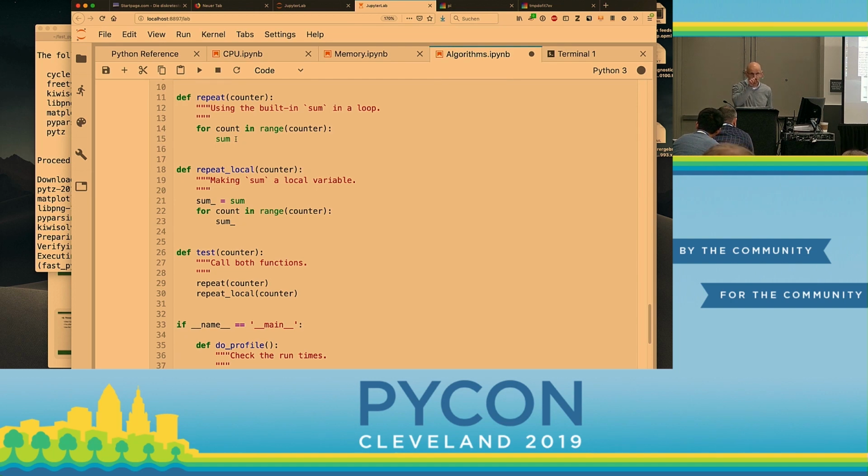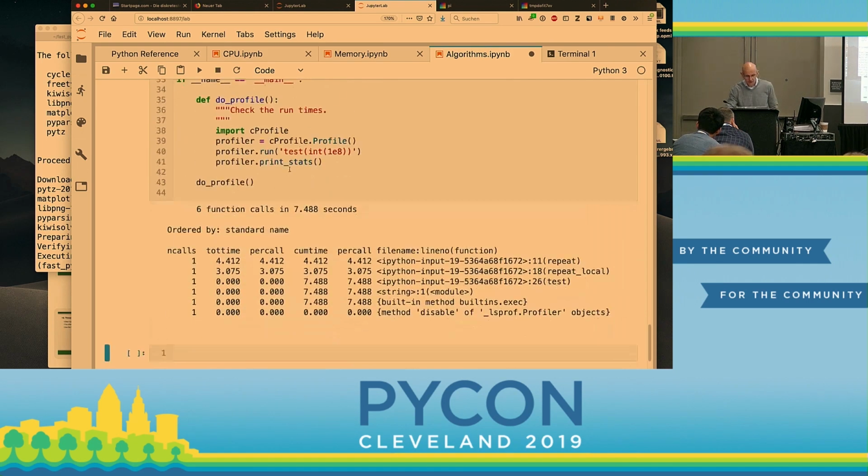Now it's another lookup. I look up the local namespace, cannot find it. Go to the global namespace, cannot find it. Go to the built-in namespace. Another lookup. And if I do this, you see now I'm going from 3 seconds to 4.4 seconds. The 3 seconds is the same as before. With the global it was 3.8, now we are at 4.4 seconds.